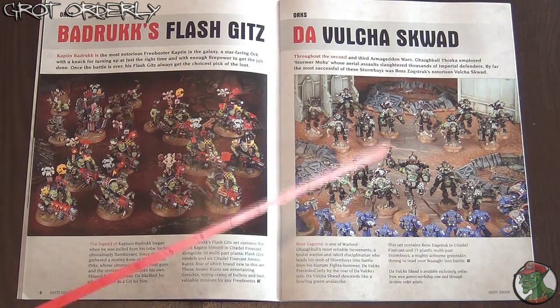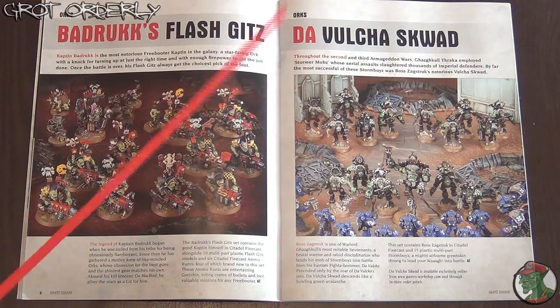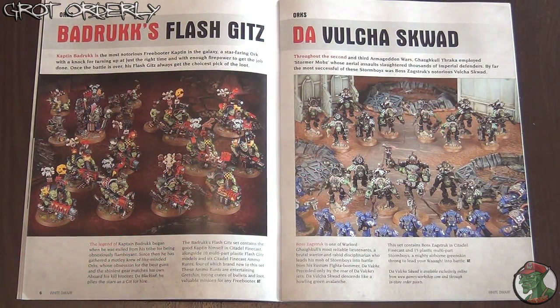Next, as you can see, we've got the Vulture Squad. This is basically a formation of Orcs from Codex Orcs. We will have 3 minimum units of Stormboys and Zaxstruck. This box set will be £50, 75 euros, or $100.